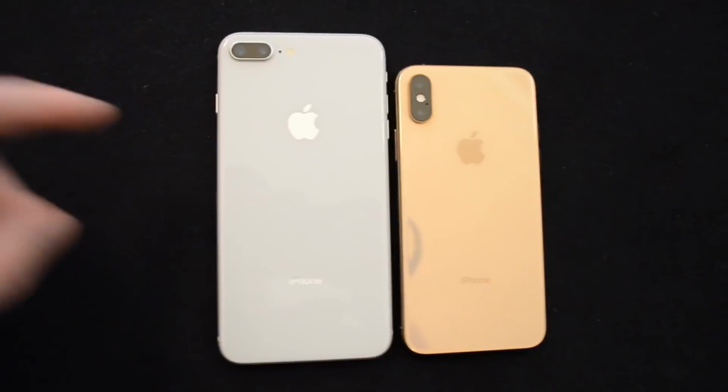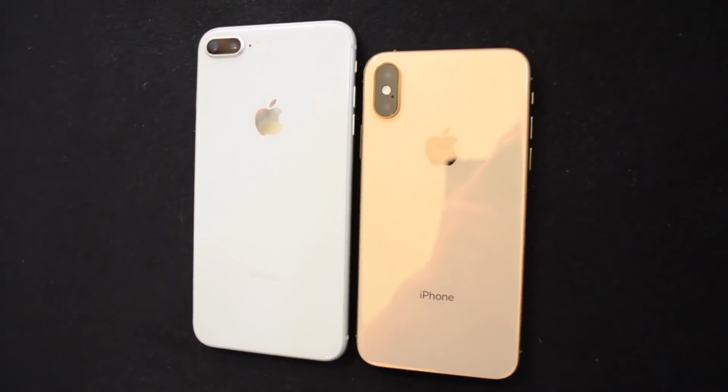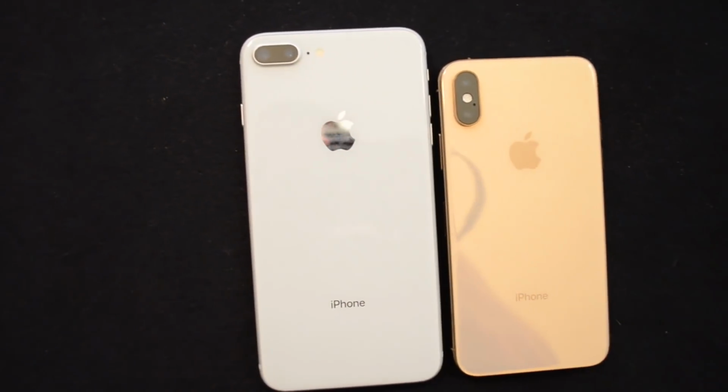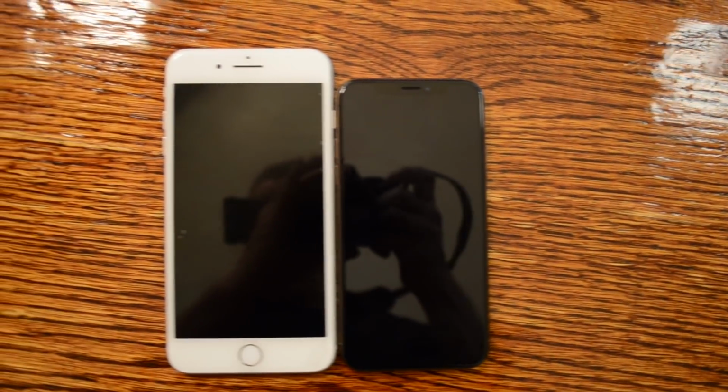Taking a look at the sizes, this 8 Plus here is almost exactly the same size as the new XS Max. So here we can compare them side by side. I used to have the smaller iPhone 7, but when I got the 8 Plus, I was surprised how much I really enjoyed having a big screen. Facebook, Instagram, watching videos, taking photos, it makes a big difference.